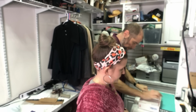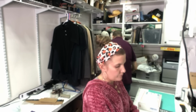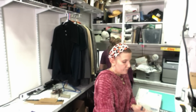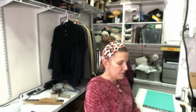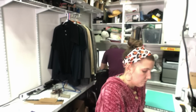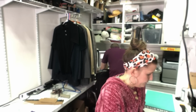Let's see. 10, 6, 2, something like that. Yeah. And what was the weight? 2 pounds? 2 pounds, 5 ounces. Okay. Ooh, $12.94. A regional A is cheaper. There you go. $11.21.